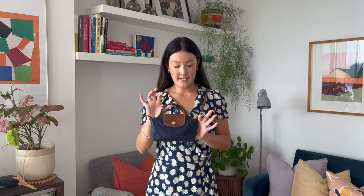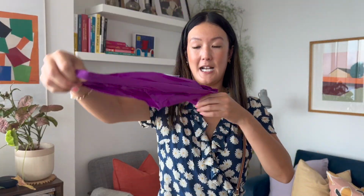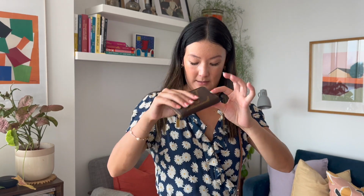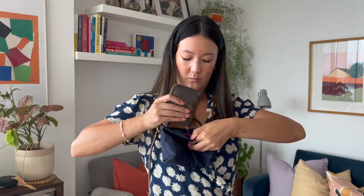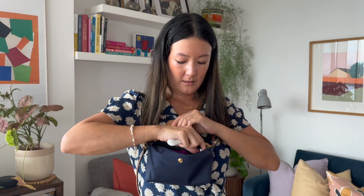So lastly, let's see what can fit in the bag itself. So I just took some photos with it and stuffed it with some paper just to give it a good shape. But let's see what can actually fit in this pouch. So for me, I always like to have an eco shopping bag, a foldable one. Let's put that in there. Got my wallet. Packet of tissues. Some lip balm. I've got some body spray. I've got a Glossier lipstick thingy. And then lastly, my phone.